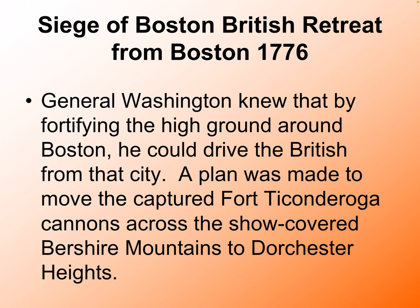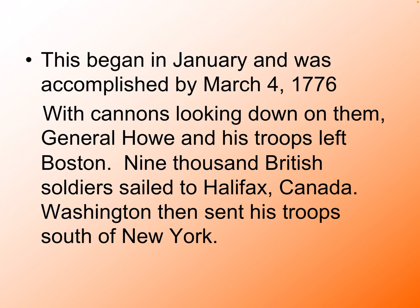And to march all that stuff in the winter to Boston is not an easy trek, and yet it was accomplished. And so this allowed George Washington to lay siege to the British in Boston on March 4th, 1776. General Howe and his troops left Boston. 9,000 British soldiers sailed to Halifax, which is in the nation of Canada today. Washington then sent his troops south from Boston to New York.